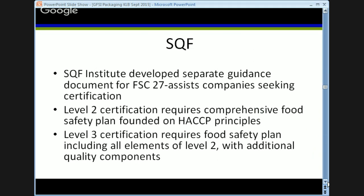Now, SQF as a standard is divided into several levels. And the two main levels that are particular to packaging include level 2 certification, which looks at your food safety plan. So this certainly involves your HACCP program, and this is where you would have to identify any critical control points that you have in your facility.